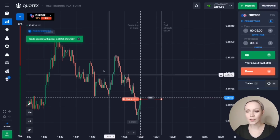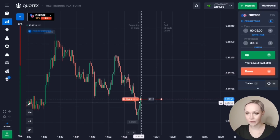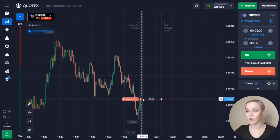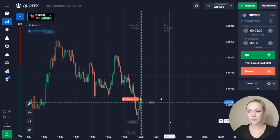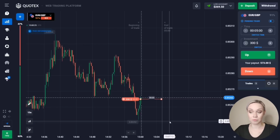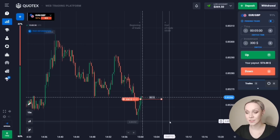At the same time, we also see that at the moment, there is a downtrend. The price is confidently moving down and there was also an upward pullback. But the bot assumes that soon the price will continue to move down. So it will be interesting to see what happens in the next 5 minutes on this currency pair and what result it's going to show.